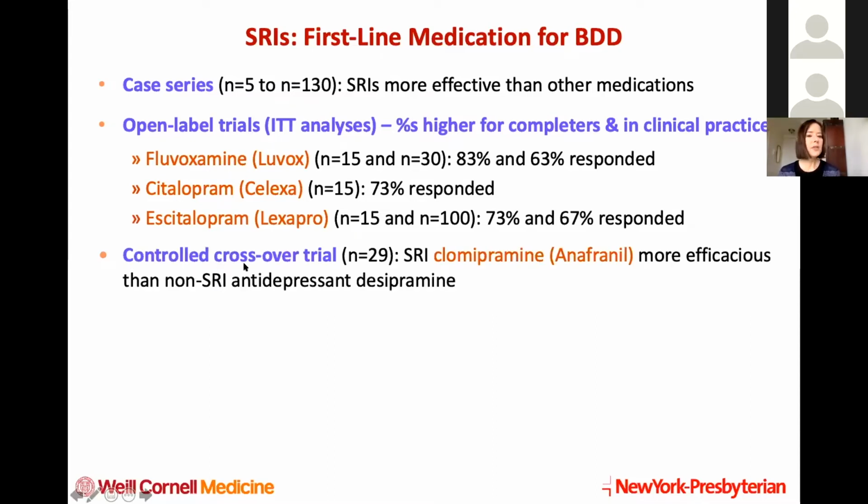Dr. Eric Hollander then did a really wonderful controlled crossover trial. This is a rigorous study comparing the SRI clomipramine to the non-SRI antidepressant desipramine. And neither the patients nor the doctors knew what medication they were getting. And the SRI clomipramine was more effective than this other antidepressant. So very much like OCD, and indicating that it's the serotonergic, it's the SRI forms of antidepressants that we need for BDD.